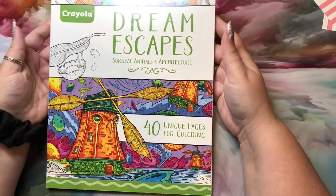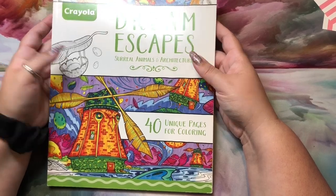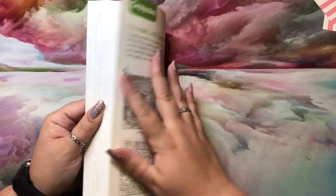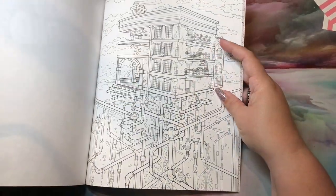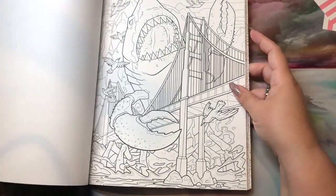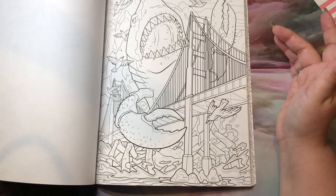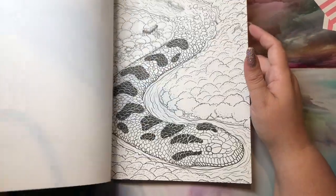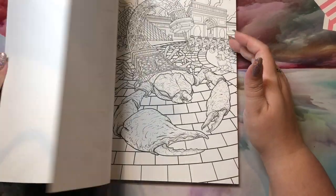Then I have Dream Escapes. It's a Crayola book called Surreal Animals and Architecture. This is almost Crayola's take on Kirby Rosanna's type work. So it's like a bunch of scenes melded together. And I don't even know how to explain some of them, but they're obviously very surreal and freaky and cool. Like that's a shark jumping over a bridge, but then he has crab claws? I don't know how to tackle these either, but they're really fun. And I enjoy flipping through here.